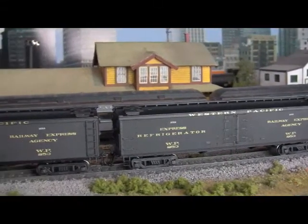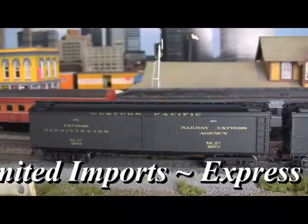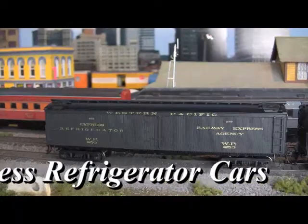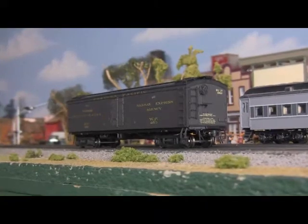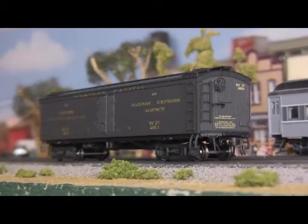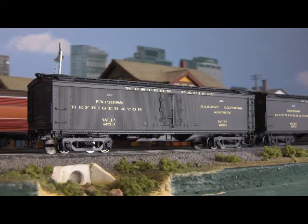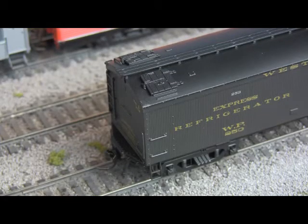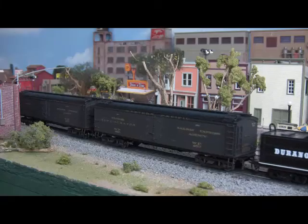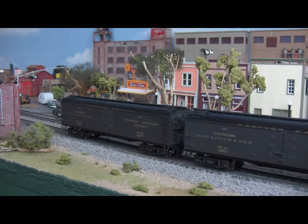Turning to rolling stock, Broadway Limited Imports is rolling out express refrigerator cars. Built to carry highly perishable crops such as berries or melons to distant markets before spoilage could occur, these cars were built to the same standards as first-class passenger equipment, allowing for their placement in the hottest trains on the railroad. Featuring details such as freestanding grab irons, realistic roof hatches, brake rigging, magnetic couplers, and milled metal wheels, these cars encompass all the quality craftsmanship that has made BLI one of the top rolling stock producers in the HO game.